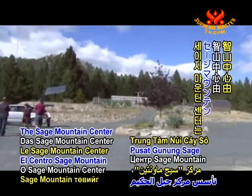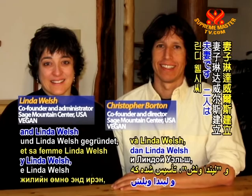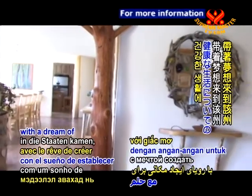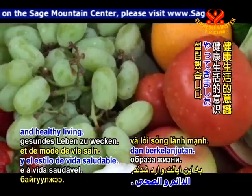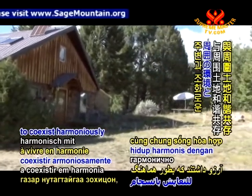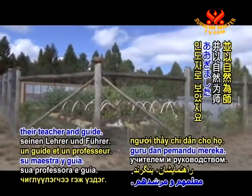The Sage Mountain Center was founded by the husband and wife team of Christopher Borton and Lynda Welsh, who arrived in the state over 20 years ago with the dream of establishing a place to promote public awareness of issues regarding sustainability and healthy living. The young couple aspired to coexist harmoniously with the surrounding land and looked to nature as their teacher and guide.